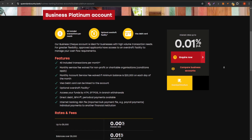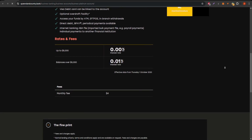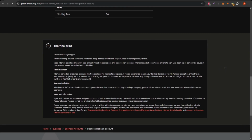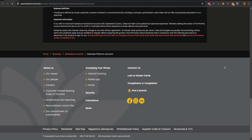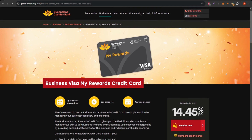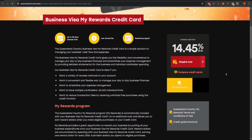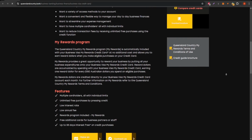Disadvantages. Limited physical branches. If you prefer in-person banking, Queensland Country Bank's presence is concentrated in certain areas of Queensland. Technology gap. While their digital banking tools are functional, they might lack the innovation and features of larger competitors. Membership requirement. Opening an account requires you to become a member, which could feel restrictive compared to mainstream banks.